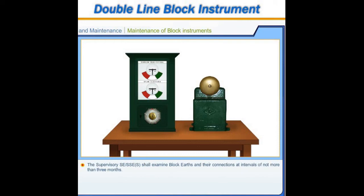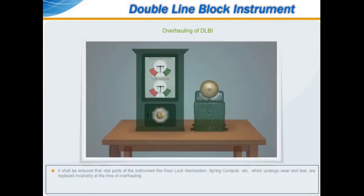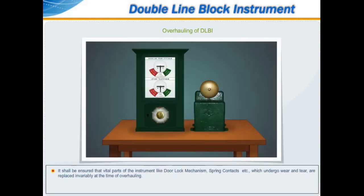The supervisory SE or SSEs shall examine block earths and their connections at intervals of not more than 3 months. Periodical overhauling interval shall not exceed 7 years for double-line block instruments. The associated polarized relay shall also be overhauled along with the block instrument. It shall be ensured that vital parts of the instrument, like door lock mechanism, spring contacts, etc., which undergo wear and tear, are replaced invariably at the time of overhauling.